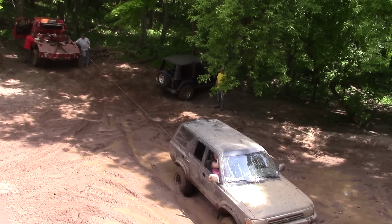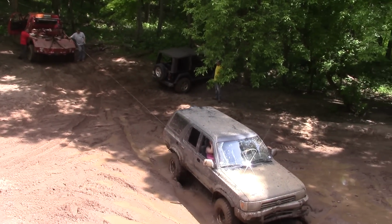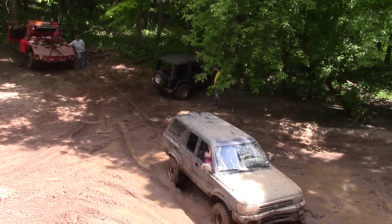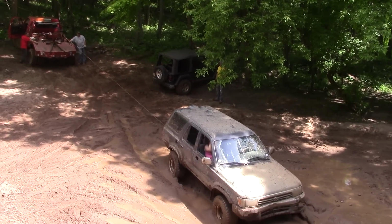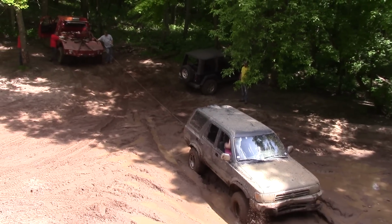Before we unhooked the wrecker from the orange truck, Jeff had tried to pull the Toyota out of the mud at the bottom of Digger with the Jeep, but was unsuccessful. That wet sand was just too thick and sticky for the Jeep to pull the Toyota out.